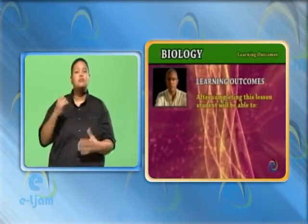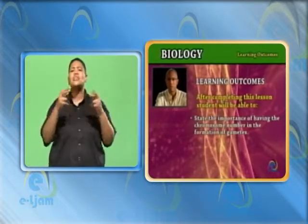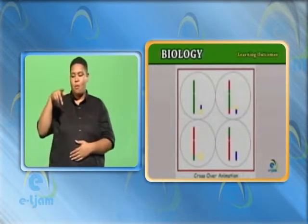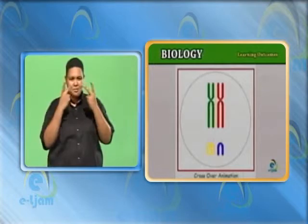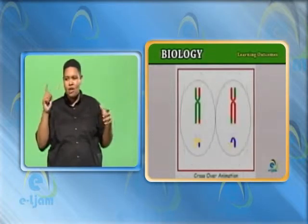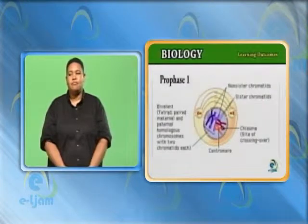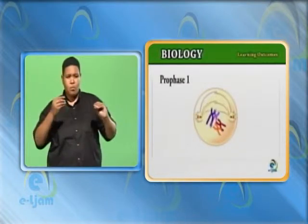Learning outcomes. After completing this lesson, students will be able to state the importance of halving the chromosome number in the formation of gametes. Stages of the first meiotic division. Prophase 1. The chromosomes condense and become more visible. The nucleolus disappears. Centrioles, if present, arrange themselves at opposite sides of the nucleus and a spindle forms. Homologous chromosomes associate with each other, in that they lie side by side. As prophase 1 proceeds, the homologous chromosomes may become intimately coiled around each other and exchange genetic material.